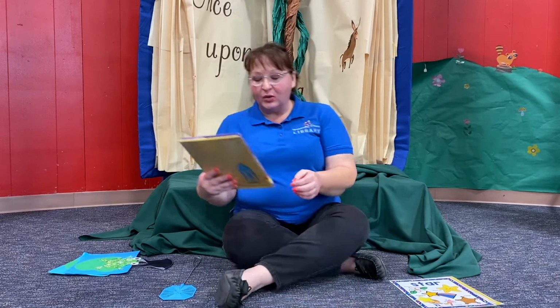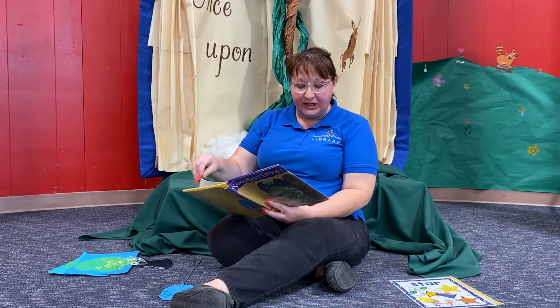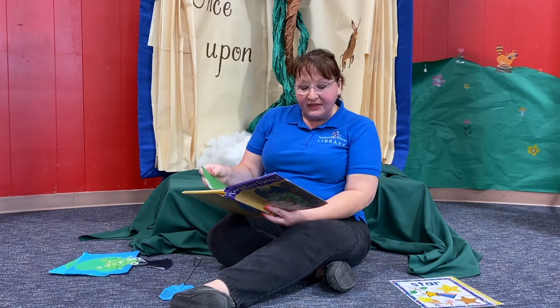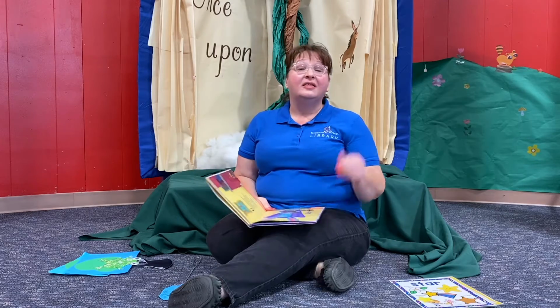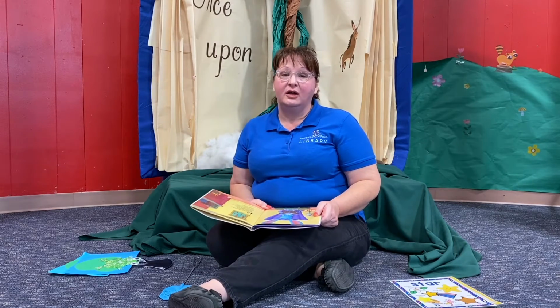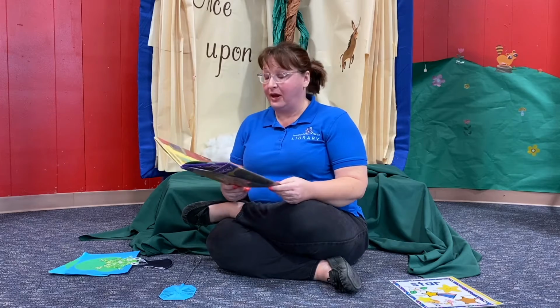Okay, so we are going to read Too Many Frogs by Sandy Asher, illustrated by Keith Graves, and this is literally one of my favorite books. I have loved it for a long time, so I'm really glad to get to share it with you. We're given permission to read this by Penguin Random House, and we're so thankful for them. They have continued to extend our ability to share these virtual videos during the COVID pandemic. They have been wonderful supporters of the libraries and sharing story time with you. So thank you so much, Penguin Random House.